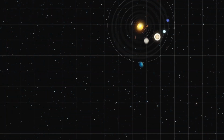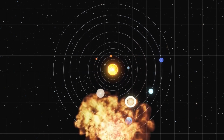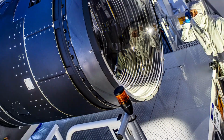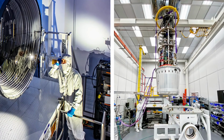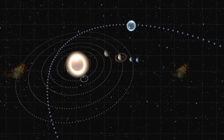One of the ideas is that it could have existed in our solar system, but then bumped into something huge and ended up with a crazy long orbit around our sun. If we actually discover it, it could change our understanding of the solar system. A new telescope is coming soon, equipped with the largest digital camera ever built, and it will start scanning the sky in 2025. Maybe it will finally spot this mysterious planet.